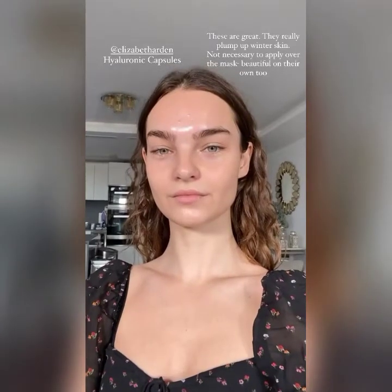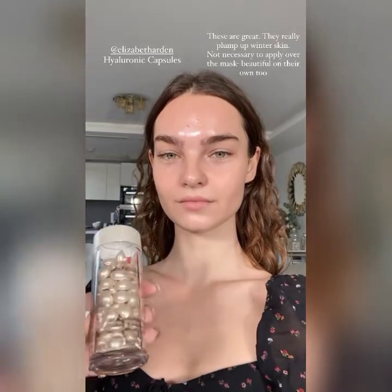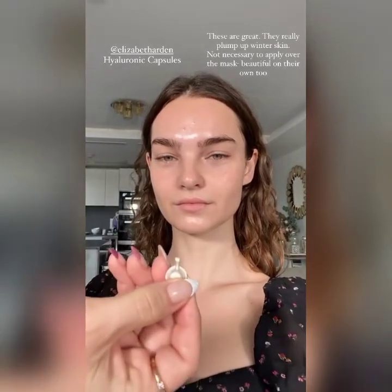You can leave that mask on to sink into the skin and then just put makeup straight on top, but I've cleansed some of it off just with a dry cotton pad, and I'm going to add a little bit of serum now. These are the Elizabeth Arden Hyaluronic capsules, so they come like this, and I find that these sit so beautifully under makeup, which is why I'm using them too.